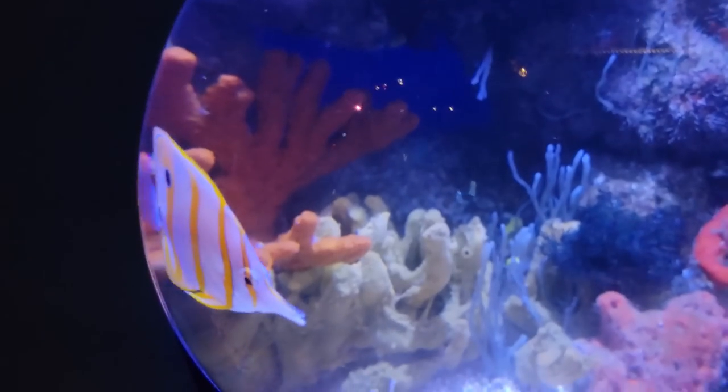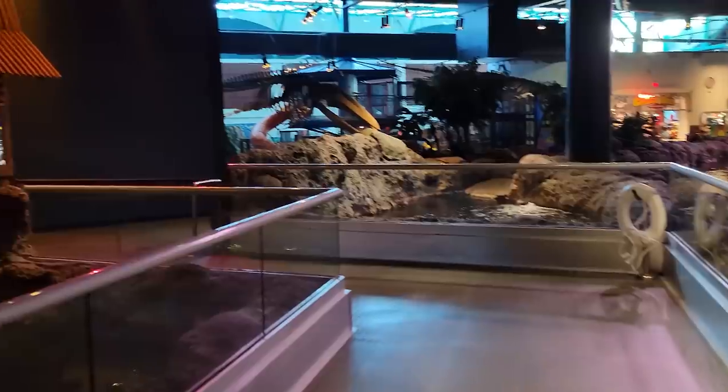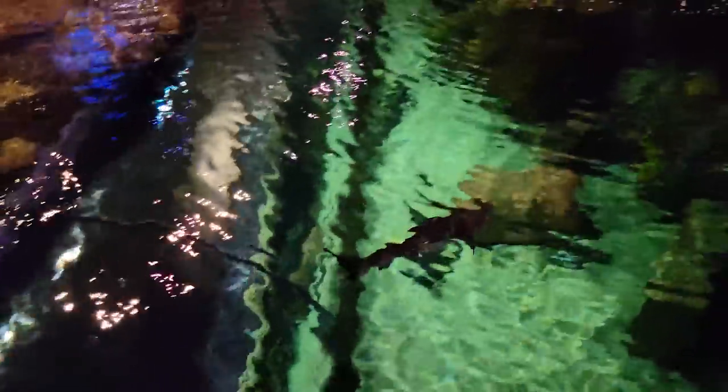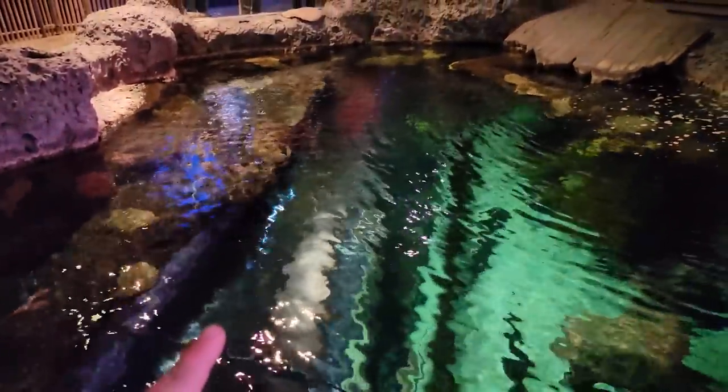Here he comes, Will. This aquarium is a lot bigger on the inside than what it looks like on the outside, and there is plenty to do. I think this is the black tip shark tank. He's down in there. It's hard to see, though. Yeah, they're down in there. Black tips. But I believe there's a tunnel. See the tunnel? You can see the tunnel.